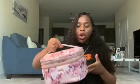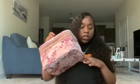But I got this toiletry slash makeup bag from Walmart. This was $13. It wasn't expensive. It's a cute little bag. I'm definitely gonna use this when I travel and stuff because it's really, really cute. And if I'm going somewhere where I need to do my makeup, because I don't wear makeup unless it's a special occasion. So I have this bag for that.